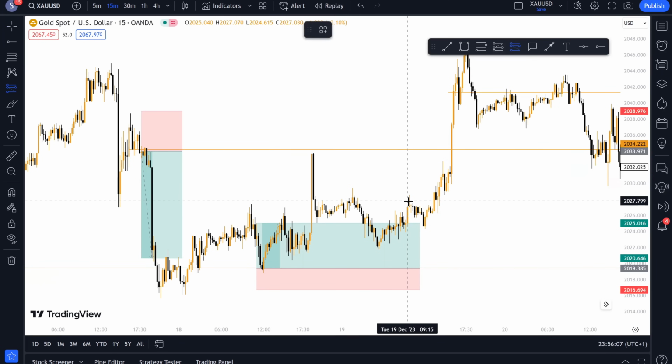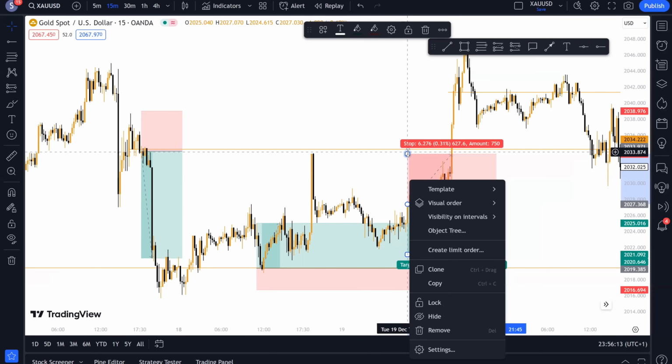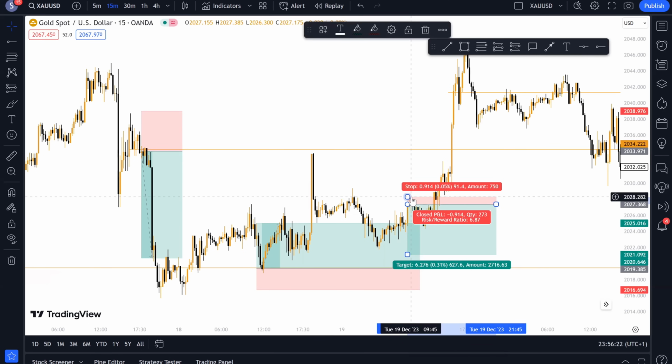But I think that was the mistake I made on this trade, because I tightened my stop loss so tight. And imagine that trade went in my favor without activating my stop loss. I think 33. Yeah, no, it was around 33.